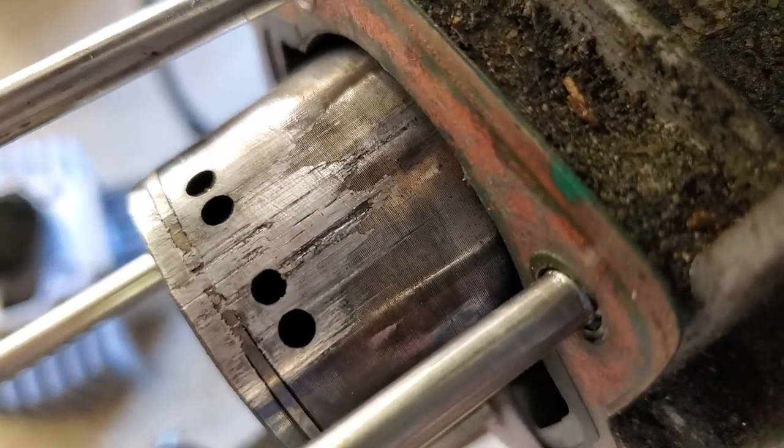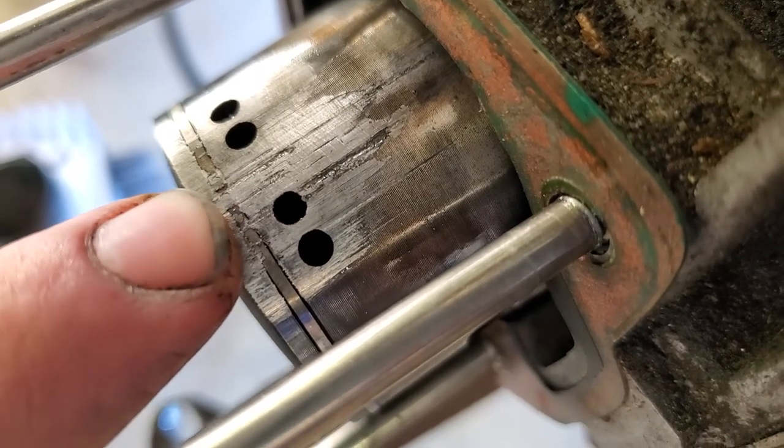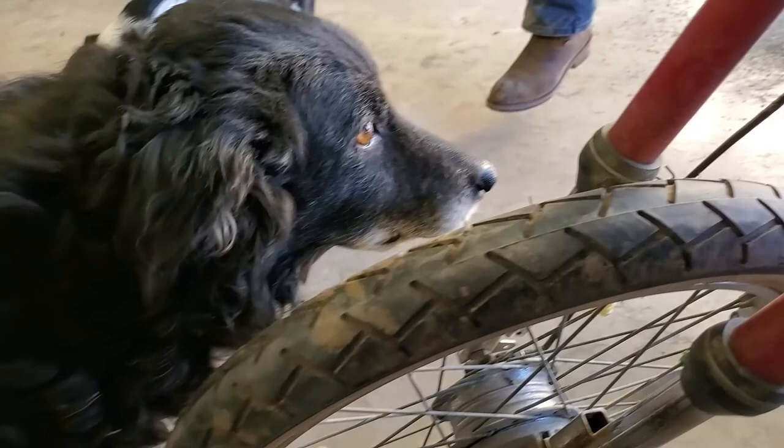The engine, I was hoping it was a soft seize, which means I didn't blow the cylinder rings, but I will show you that is definitely not a soft seize. It is completely blown, that piston ring right there, and it's your fault.